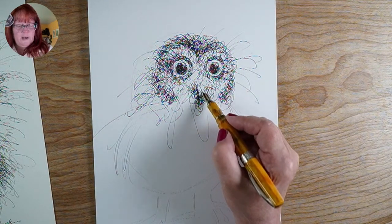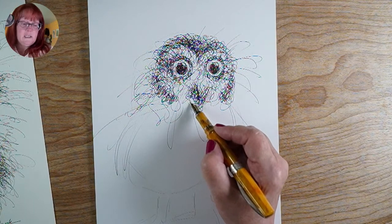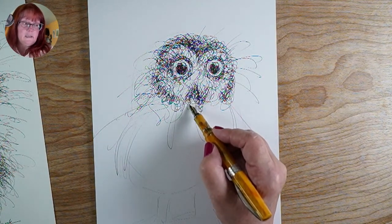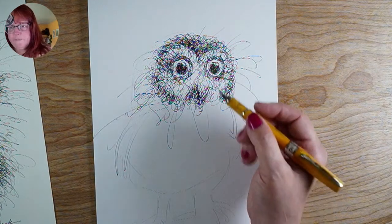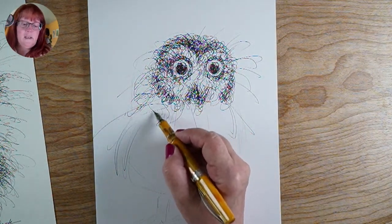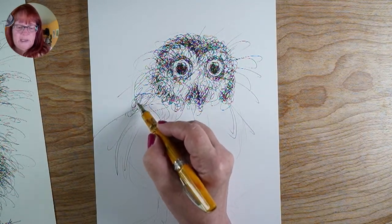And then I'll join that up to his little beak. And you see how the owl is starting to appear? So he's got more markings as the head goes back in here.